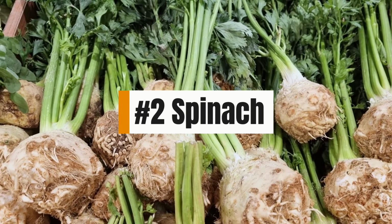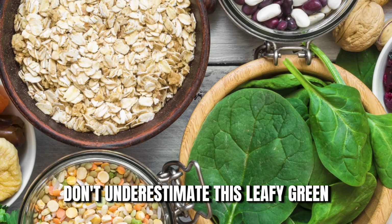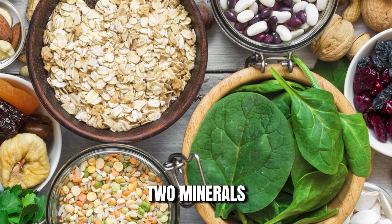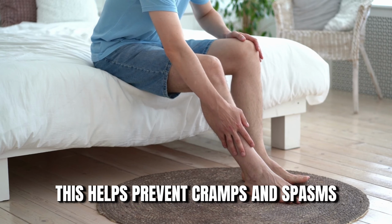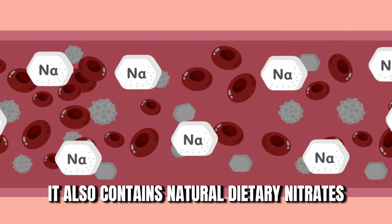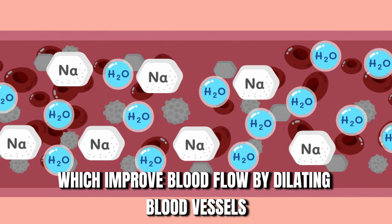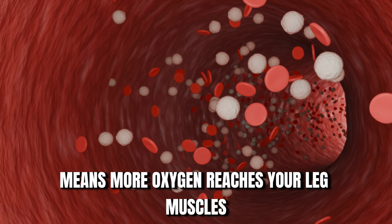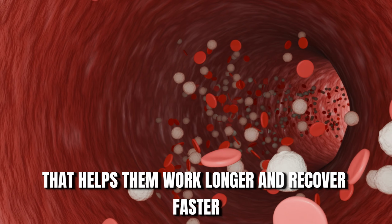Number 2. Spinach. Don't underestimate this leafy green. Spinach is loaded with magnesium and potassium, 2 minerals that help your muscles contract and relax properly. This helps prevent cramps and spasms, especially in the legs. It also contains natural dietary nitrates, which improve blood flow by dilating blood vessels. Better circulation means more oxygen reaches your leg muscles. That helps them work longer and recover faster.